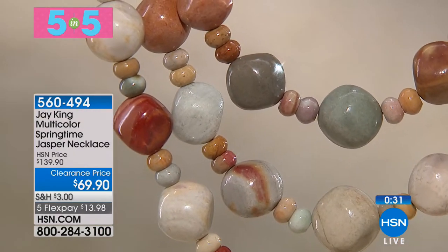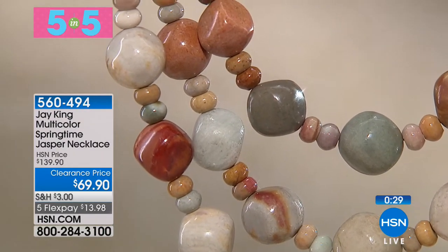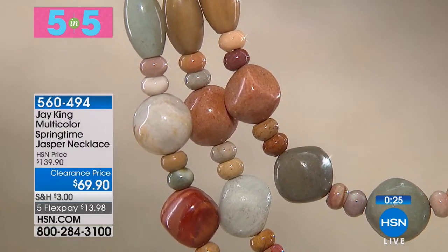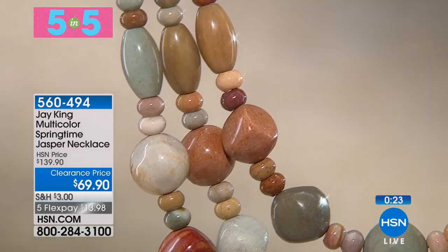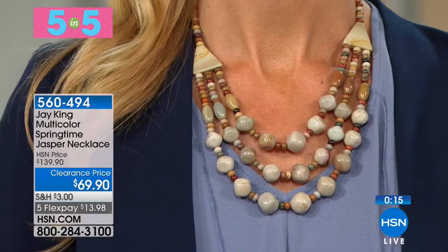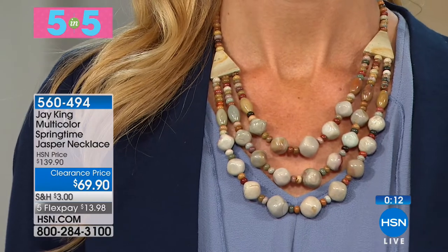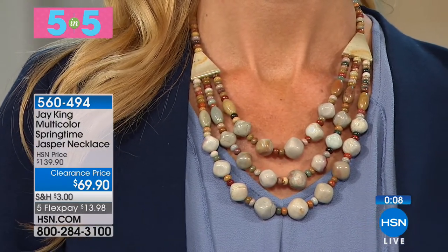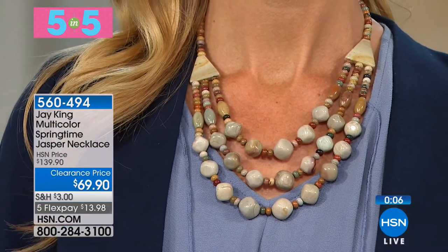I think we have 70 of these. This is the last of the few of the few. Again, with these clearance prices, you can't build it. I couldn't make this. This is all natural, very unique, and this has got my fingerprints all over. Chunky, big. You can see this from a mile away. If this falls off your neck, you're gonna know you lost it. That's what my thing is, go big or go home.